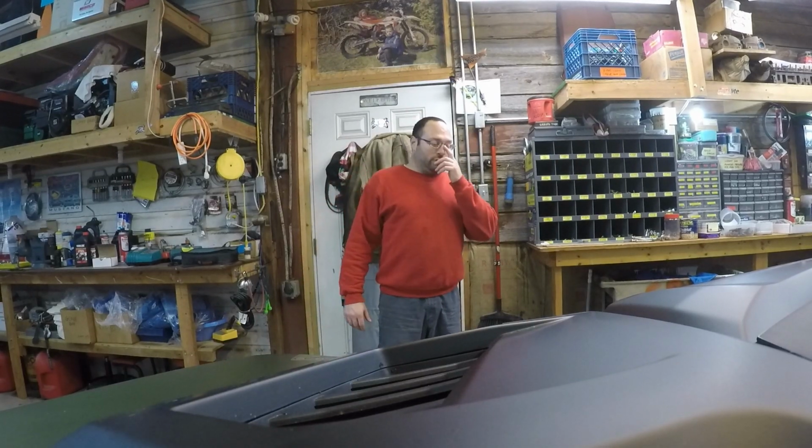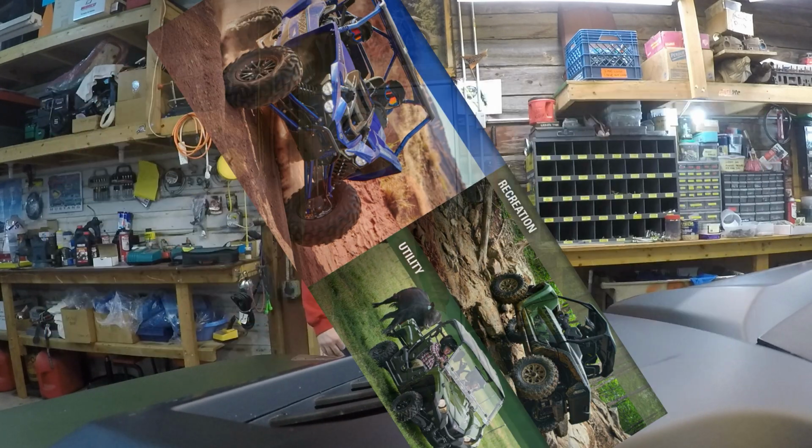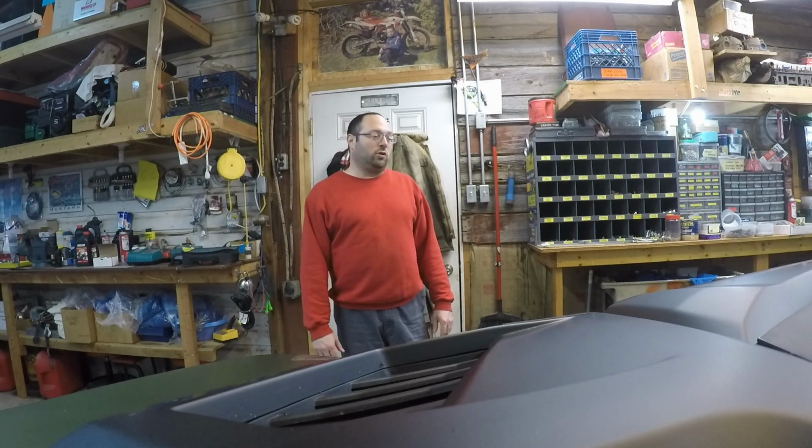But yeah, overall, first time out, really good experience. I'm really happy with this machine. I think that whoever is in a group deciding whether they want pure sport or something with a little bit of utility, this machine's plenty sporty. It'll still do a little bit of utility work around your farm or property, wherever you're at, or if you're hunting or something like that. Really nice machine. I can't really say enough about it.